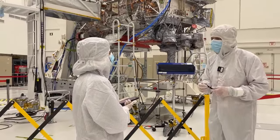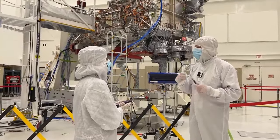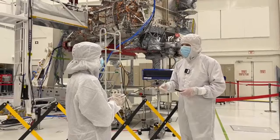In terms of the things that can go wrong as we go on our journey, every step of the way, from the launch through trying to deploy the solar arrays, establishing communications with Earth, entering the orbit at Jupiter to start the Europa science.